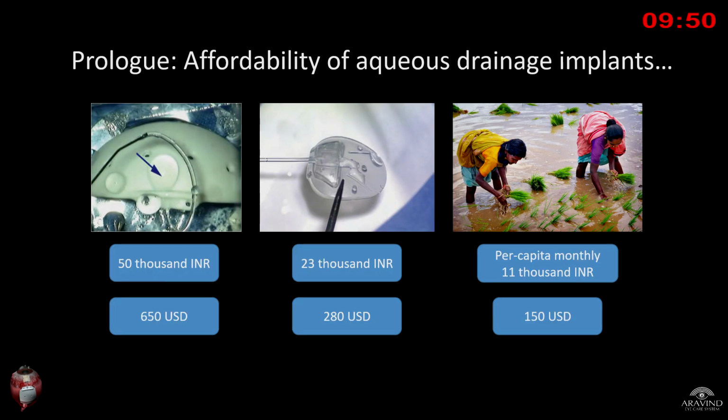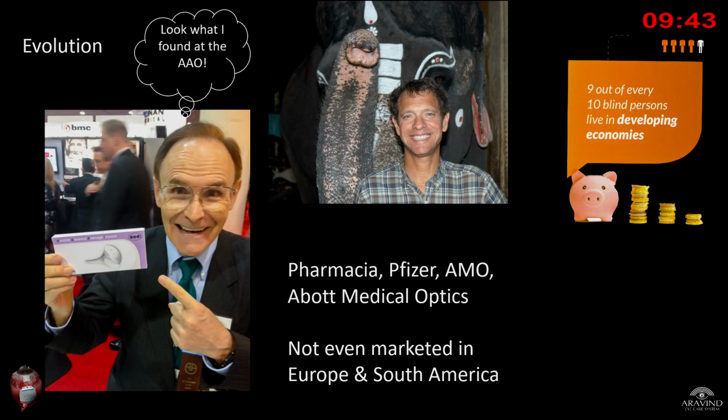So affordability, prohibitive cost, was the main deterrent for uptake of tube surgeries in the developing world. And there were two professors, Professor Paul Palmberg from the Bascom Palmer Eye Institute in Miami and Professor Alan Robin from the Wilmer Eye Institute in Baltimore. Both of them were very passionate about providing a non-valved Baerveldt glaucoma drainage device to the developing world, for the portions of the world that could not afford to pay 60,000 Indian rupees per device.